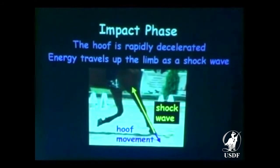Right? So we have the hoof here, which is traveling forwards and downwards into the footing. And I keep lasering Nick's head here. I wonder what's burning. It's okay.